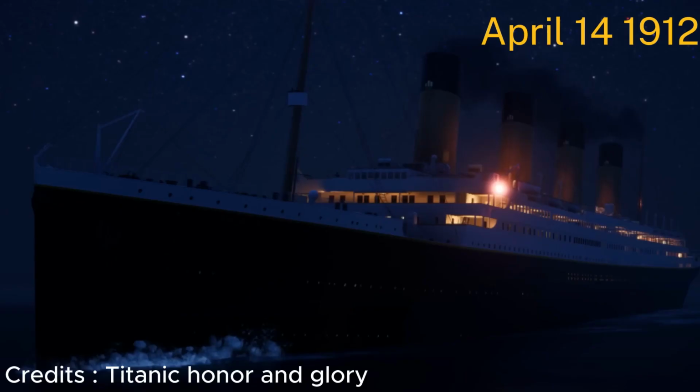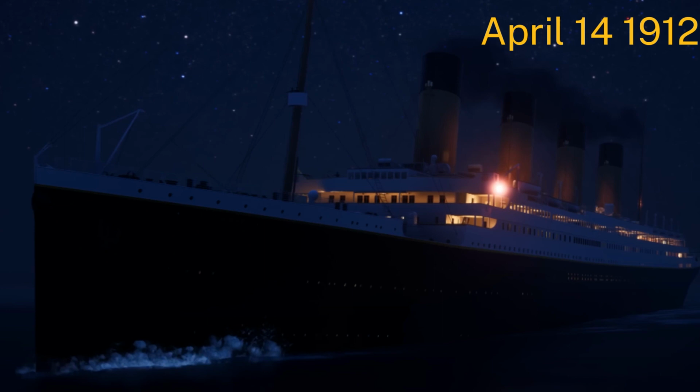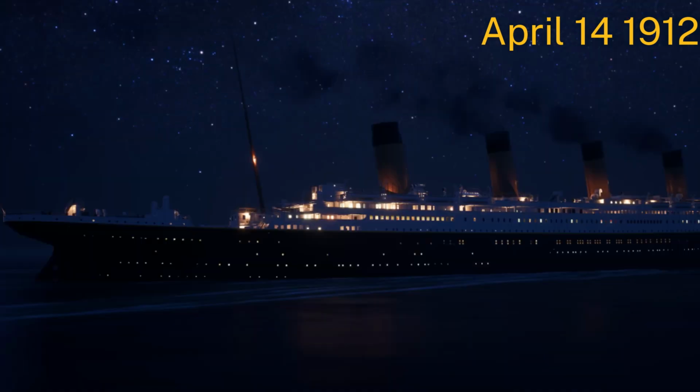Up on the bridge, it was a cold night. The person who was put in charge was First Officer Murdoch. Now, the captain and Second Officer Lightoller went to sleep, and he was put in charge. And if anything happened, he was ordered to wake up the captain. It was 11:39 p.m.